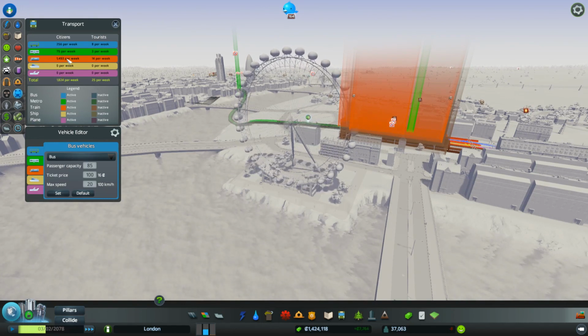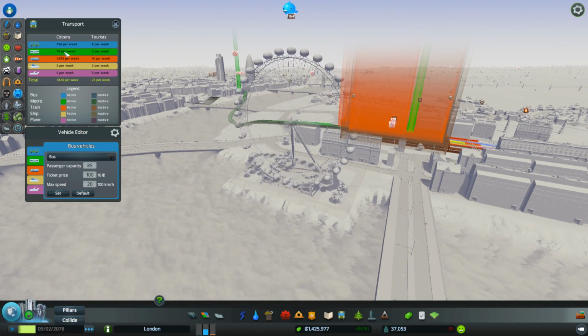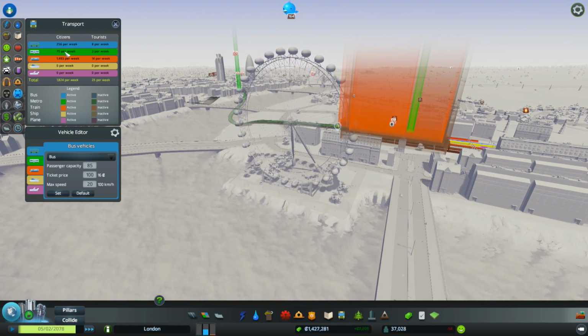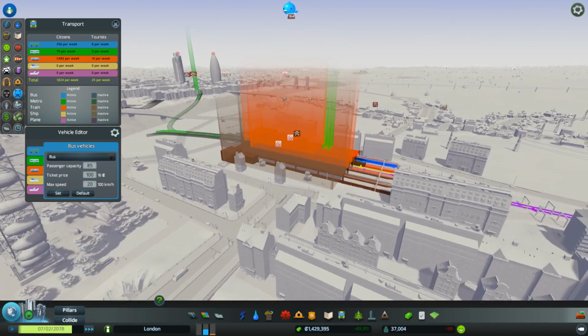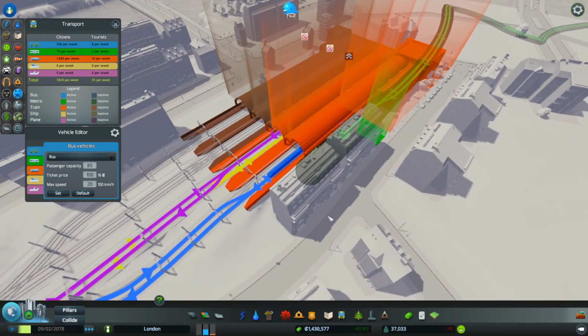Now over here, look at this. Our trains are up to 1,500 passengers a week. Actually, this has gone down because the subway was up to 150, 160 a week. That's gone down. And actually, this was higher a little bit earlier. This was up to like 16, 1700. But it's still pretty damn busy over here.